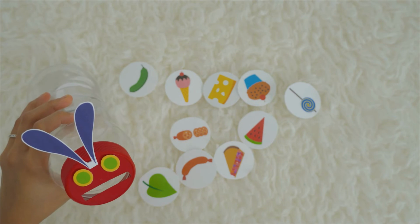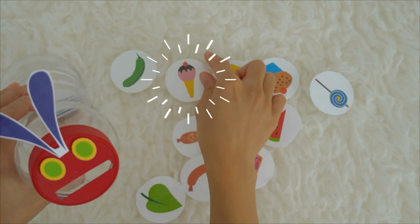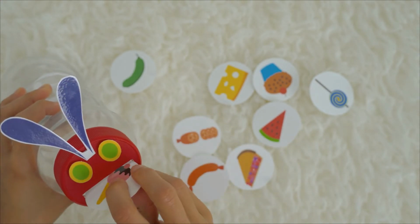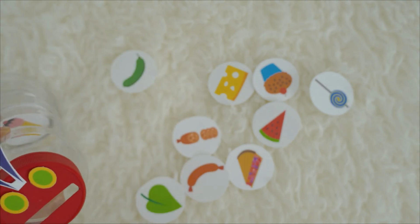After the chocolate cake, the caterpillar ate through one ice cream cone. Where is the picture of the ice cream cone here? Very good. Ice cream cone. Yummy ice cream. Let's feed the caterpillar. Ice cream cone.